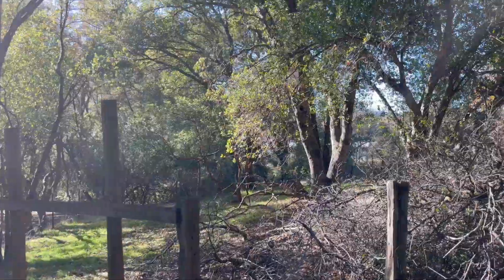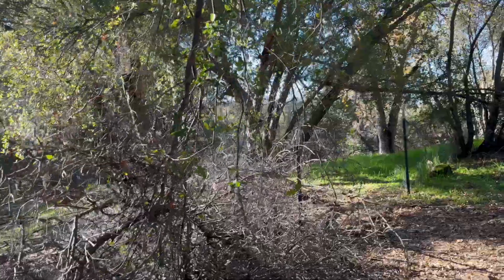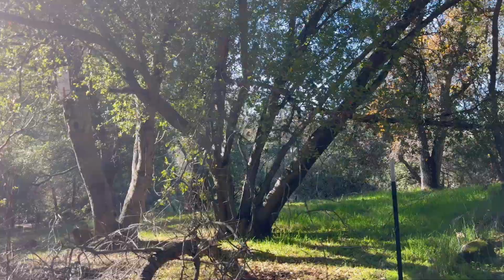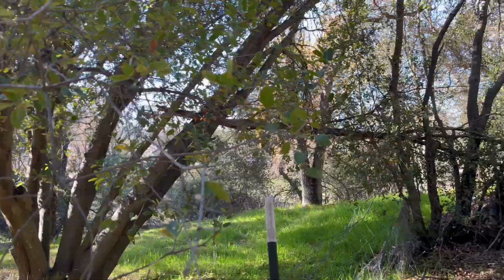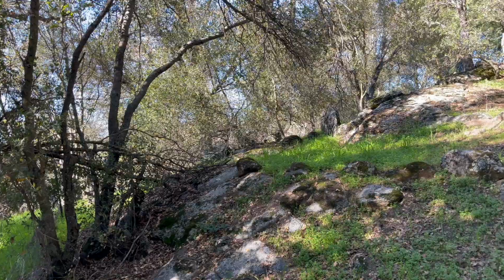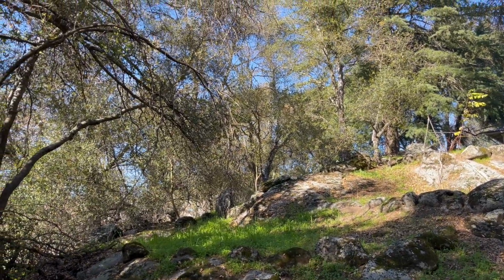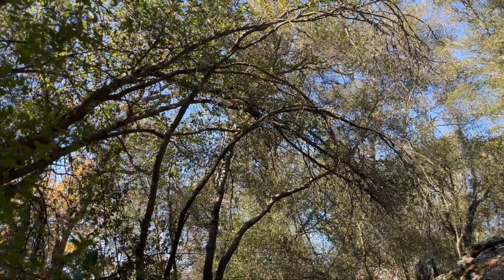Here are some of the branches that are down on this part of the property. This will all have to get removed. But once it does and we make space, the goal is to build a chicken coop in this area. This is also an area of the property that is well shaded. And with the logs that are left over after I prune, the idea is to inoculate them and harvest mushrooms for my consumption.